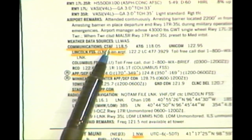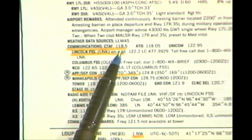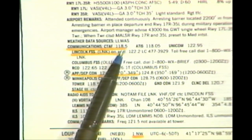Okay, well, back to figure 47, and up here under the communications area at Lincoln Muni, it says CTAF, or Common Traffic Advisory Frequency, is 118.5. And that would be, of course, the tower frequency that we would use when the tower is in operation. We also see that Lincoln has a flight service station, which makes it an airport advisory area when the tower is closed, or within 10 statute miles around the center of the airport is an area controlled. Well, it's not controlled by flight service. They just give you traffic advisories and runway information.